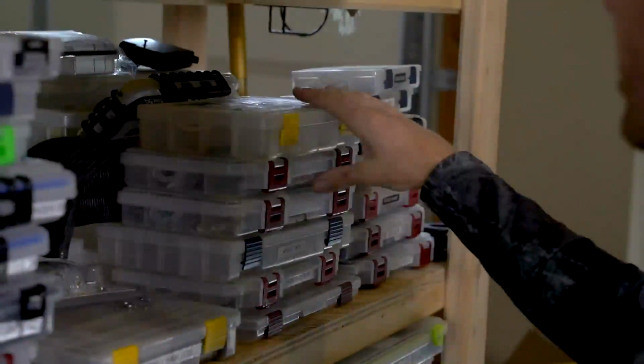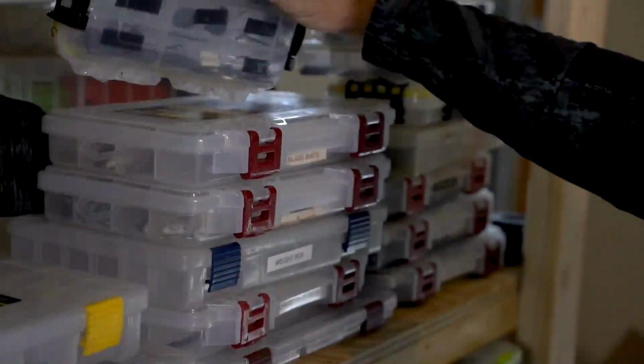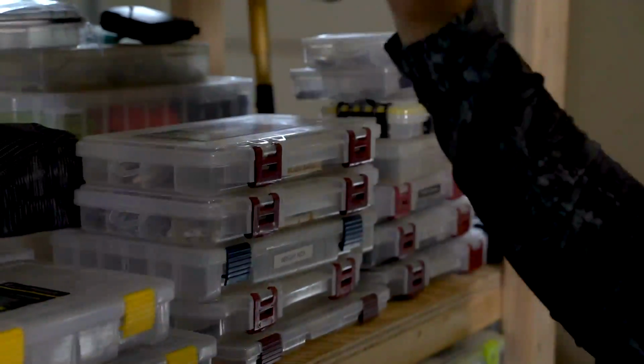Not feeling him right now. Slider heads, finesse. I'm not gonna mess with him either. That's just a random box. Got a random glide right there. Big weights. I don't know if the big weight. If you got some mats in your area, I don't know if I'm gonna experience the big weights.